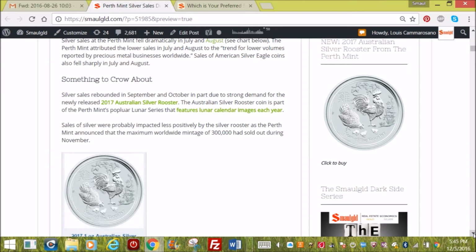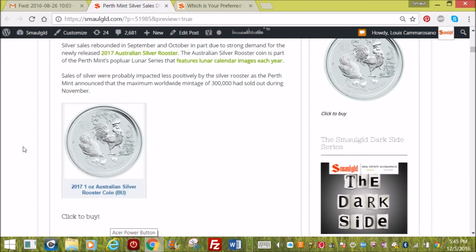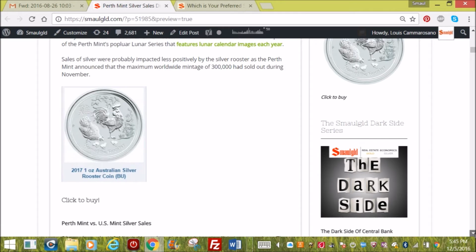so sales probably were down a little bit because they stopped selling the Silver Rooster. They should still be available. I still have them here at the dealers, but the Perth Mint no longer has them.